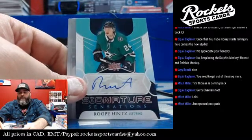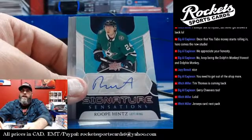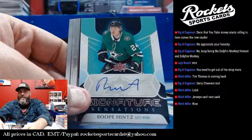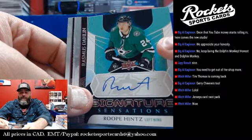He was a rookie, I believe, in 18-19, I think. Or was he earlier than that? Either way, very good season for Dallas last year. I think 30 goals. Pretty good guy. Nice. Definitely a good autograph.